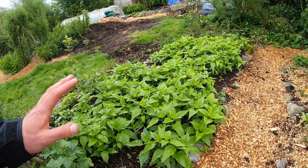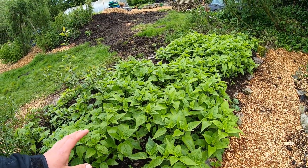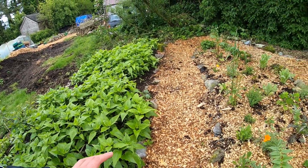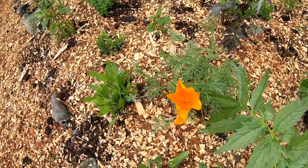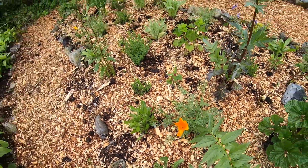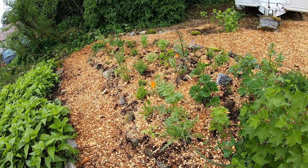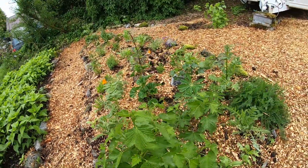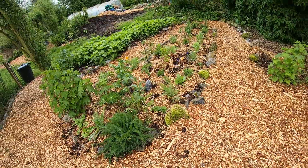We went from that to mostly Jerusalem artichokes here. This is mostly a cash crop for us and also a food crop, to planting also some ornamental plants like the Californian poppy and all sorts of different bits and pieces here, valerian, and a few other medicinal plants, both insectaries as well, and some herbs of course as well for the kitchen.